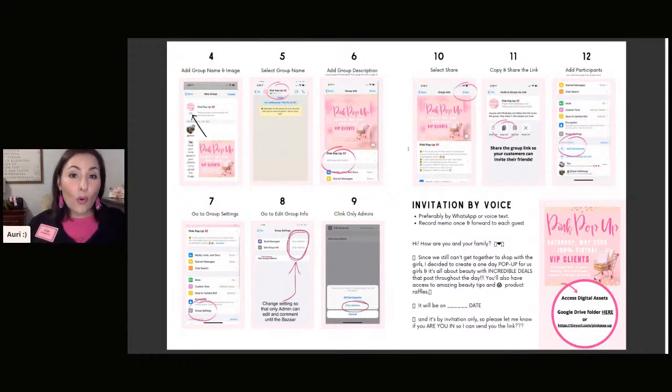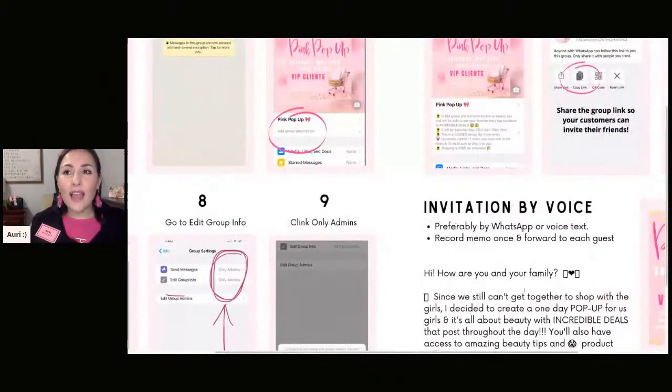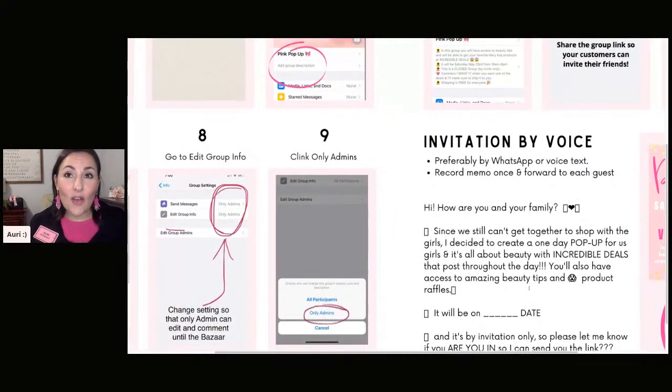One thing that is important is when you invite people to your pink pop-up, you want to do that by voice. You don't want to send a super long text message. So this is a real simple message that I'll just say: Hey, how are you? How are you and your family? That's real important. I hope everyone's healthy and safe.